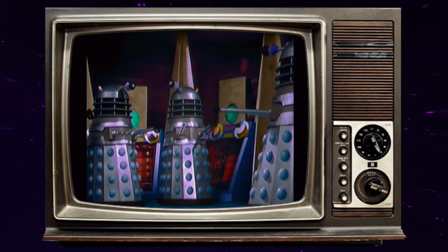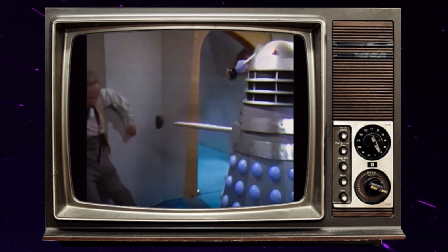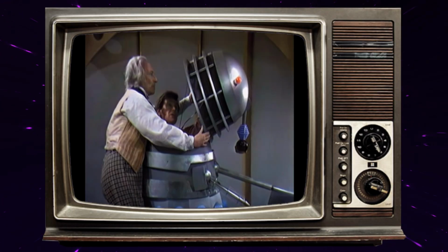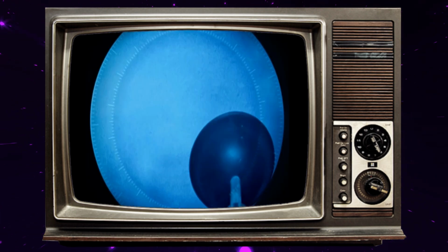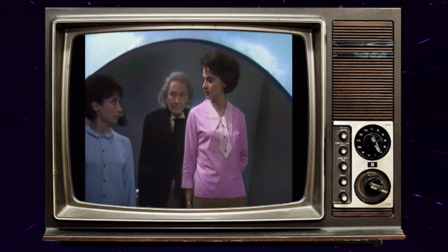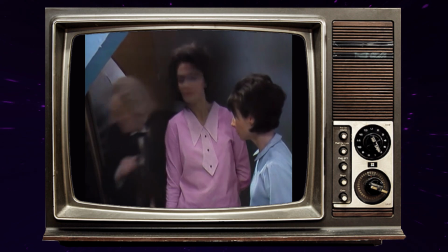And then there's a lot that's either cut down or condensed to try and fit to this new runtime. And the way some of it is just all edited together, oh my god. Like, there's a scene where Ian poses as a Dalek so everyone can try and escape the city. That whole sequence is done in this really weird montagey way, compiling it all together into what feels like seconds.